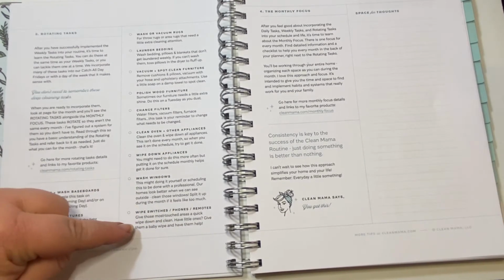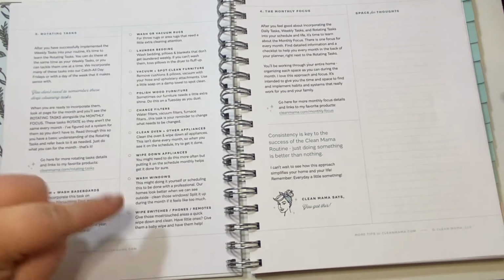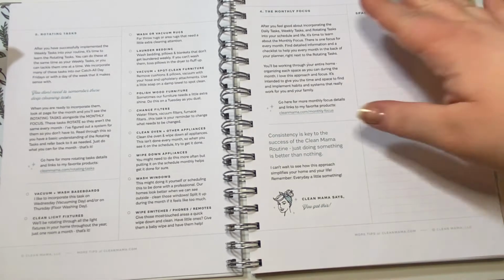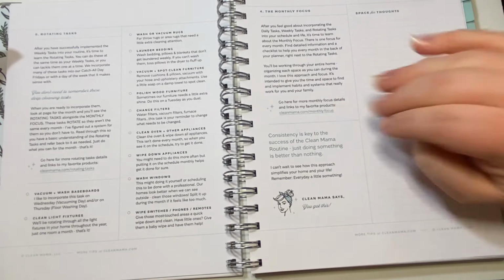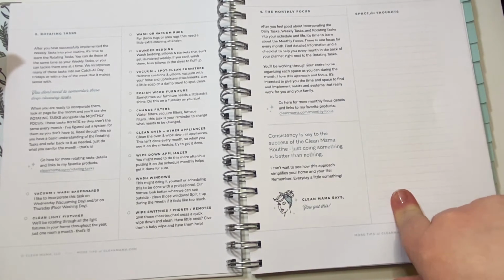Washing your windows, wiping. Oh, I thought that said stitches. I was like, who is wiping the stitches on things? Wiping your switches, phones, and remotes. Yeah, so those are rotating tasks. And then you have a monthly focus. And then she says consistency is key, and then you have space for thoughts.